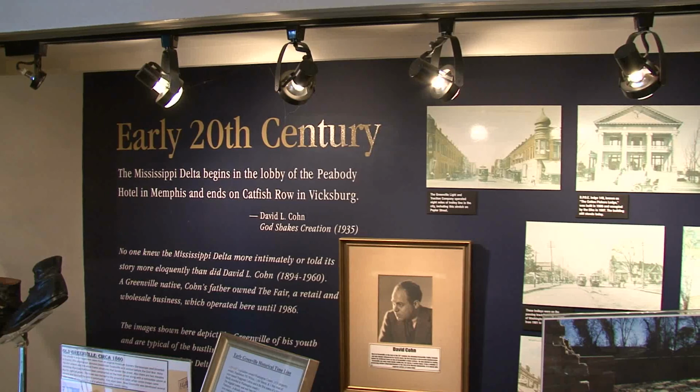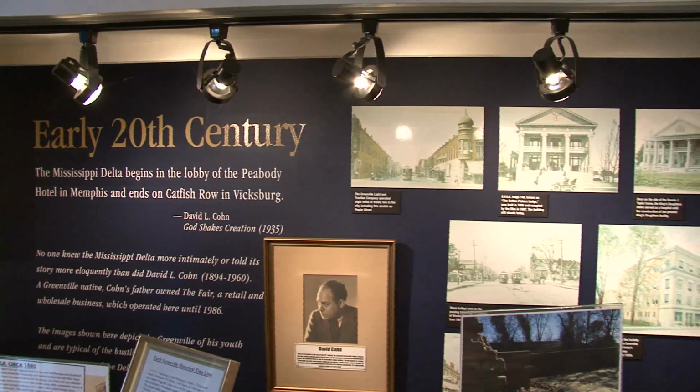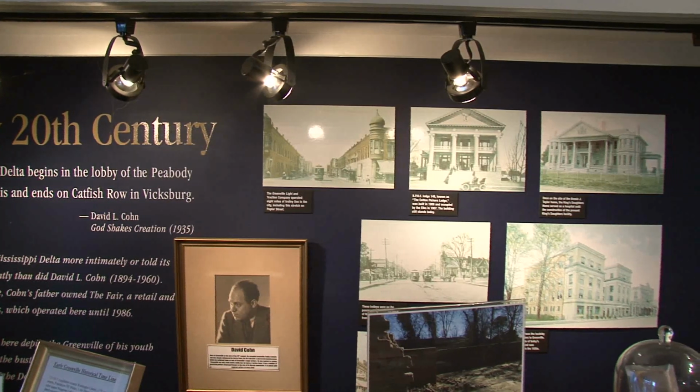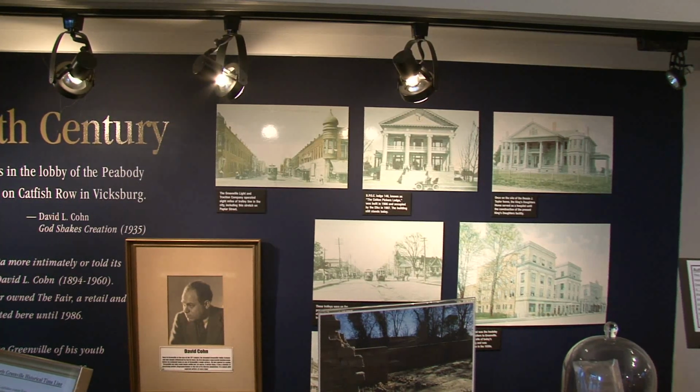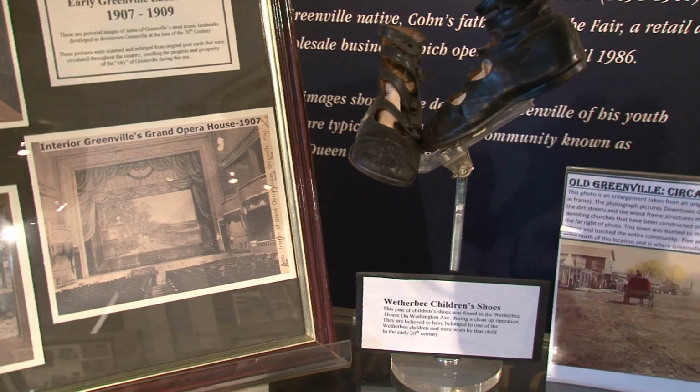This is the turn of the century exhibit from 1850 to 1900. This shows different photographs and documents highlighting a lot of Greenville history from right before the Civil War to around 1900.